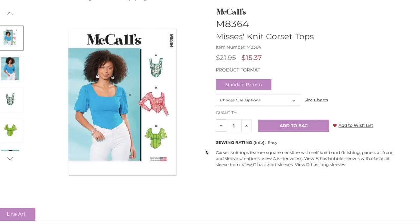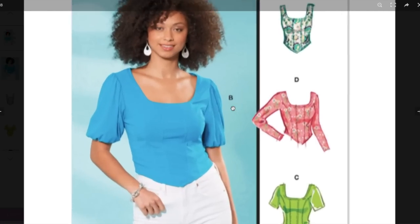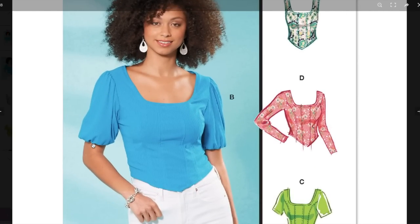Okay, but this is a corseted knit top with a square neckline, self-knit band finishing on the neckline. Panels at front and sleeve variations. View A is sleeveless. View B has bubble sleeves. View C has short sleeves. View D has long sleeves. So it's all the same bodice, and then you put in different sleeves.